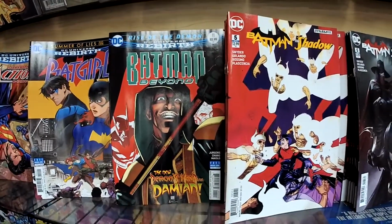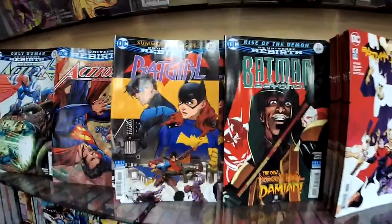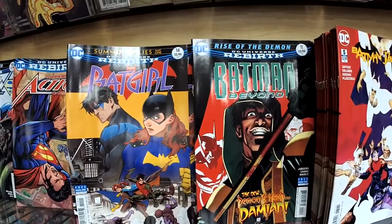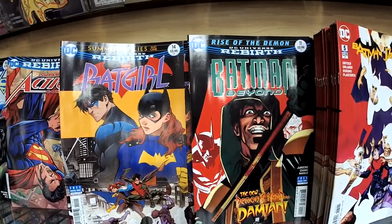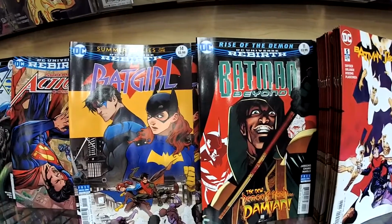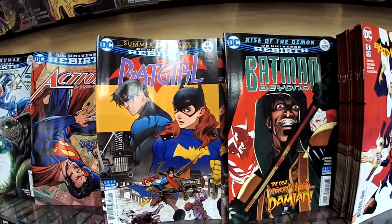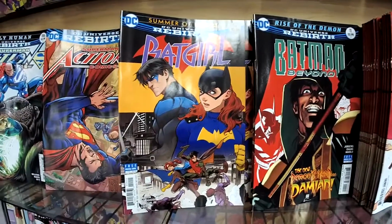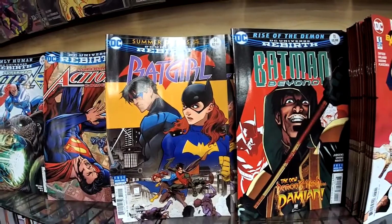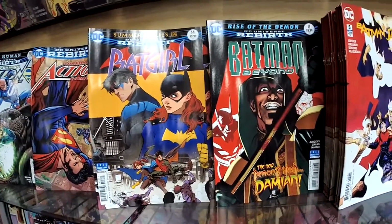Dan Jurgens has been doing a great job with Bernard Chang. Then we got to talk about the Summer of Lies, Batgirl number 14 from Hope Larson. Now, this is a cool storyline. It is a flashback in parts to an early adventure between Batgirl and Robin at the time, and it shows how they really first started to begin their relationship with one another. Of course, Batgirl and Nightwing have been on and off again lovers for years and years. At one point, they were engaged, and it's great to see DC bringing up this really popular aspect of their history, this really important part of their character development.